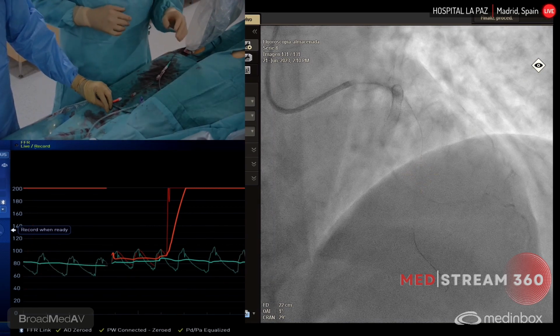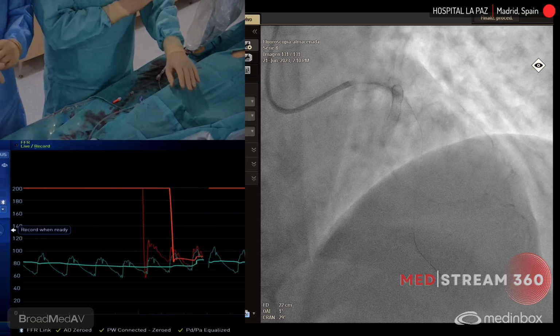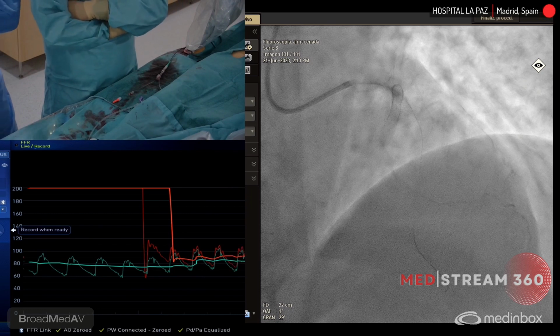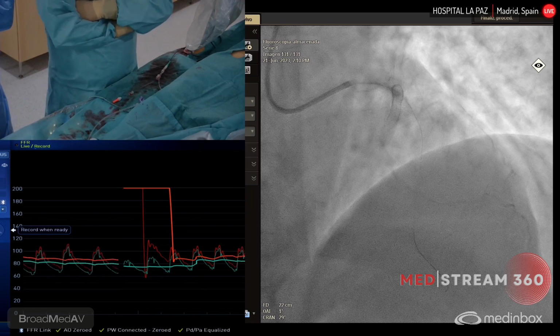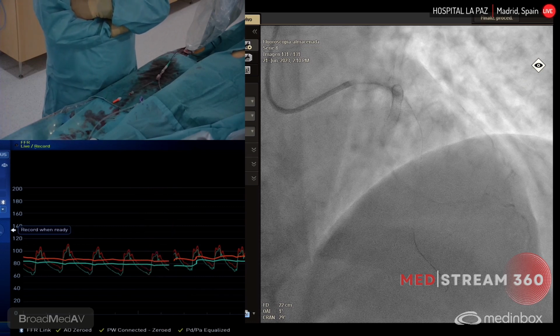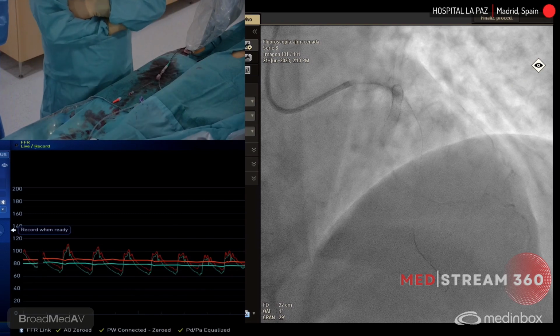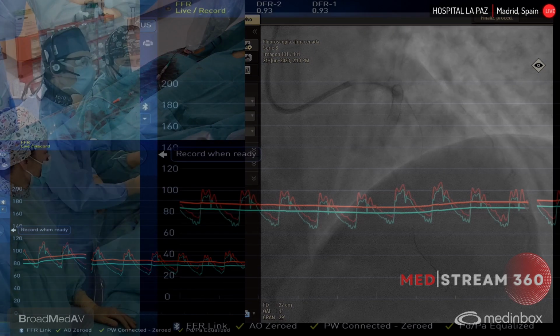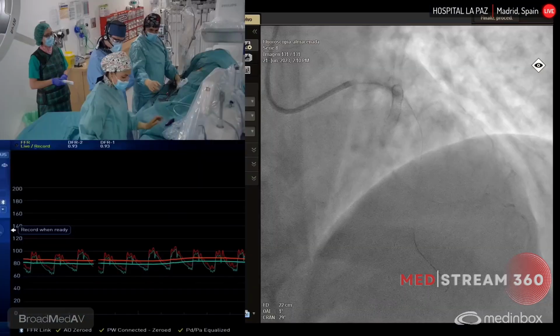In this study, the three parameters that we analyze to evaluate the vulnerability are the amount of lipid plaque, the thickness of the fibrous cap, which is a measurement that is only visible with OCT, and the third is the plaque burden. Okay, and we will see. We are starting with the FFR measurement with intracoronary adenosine.